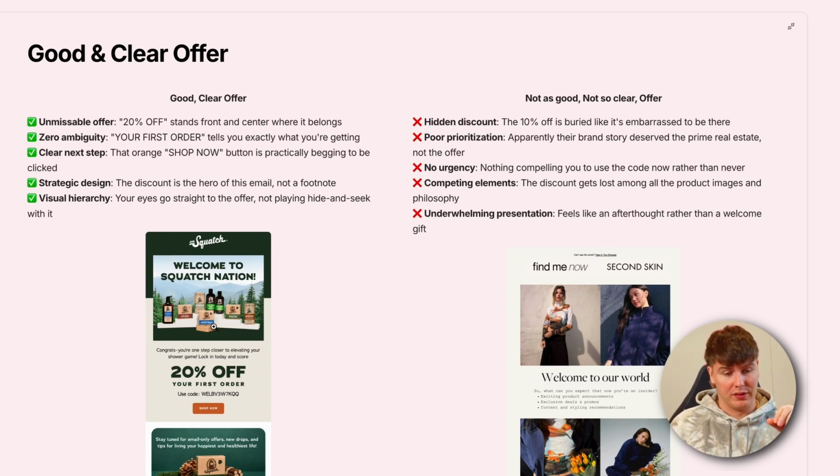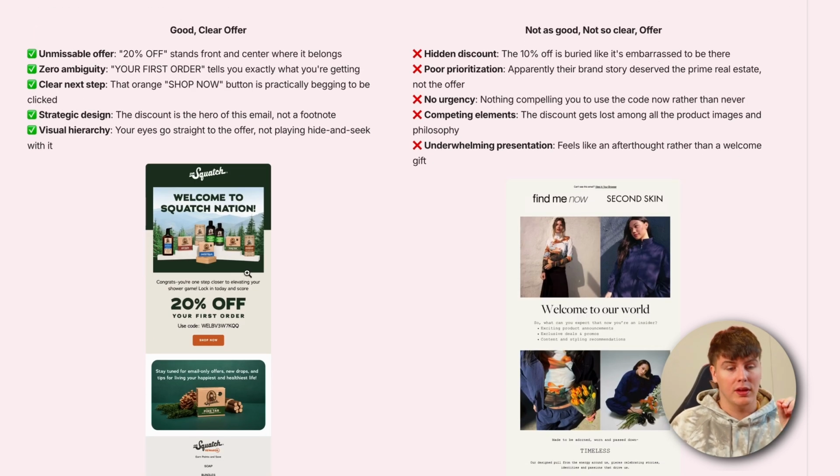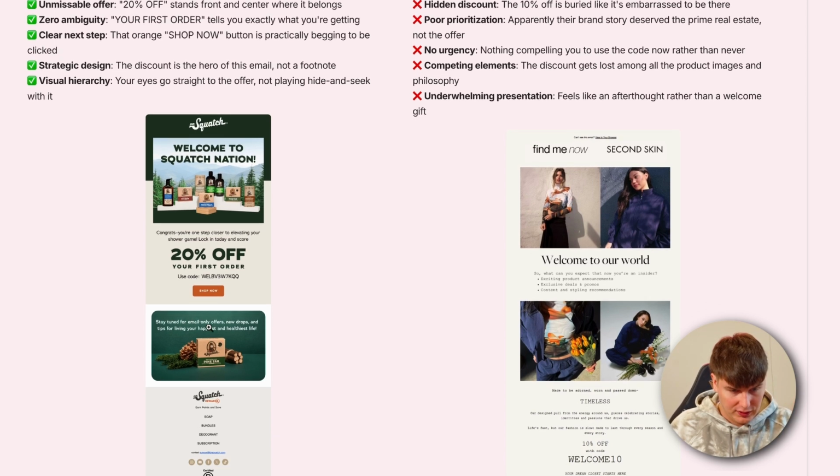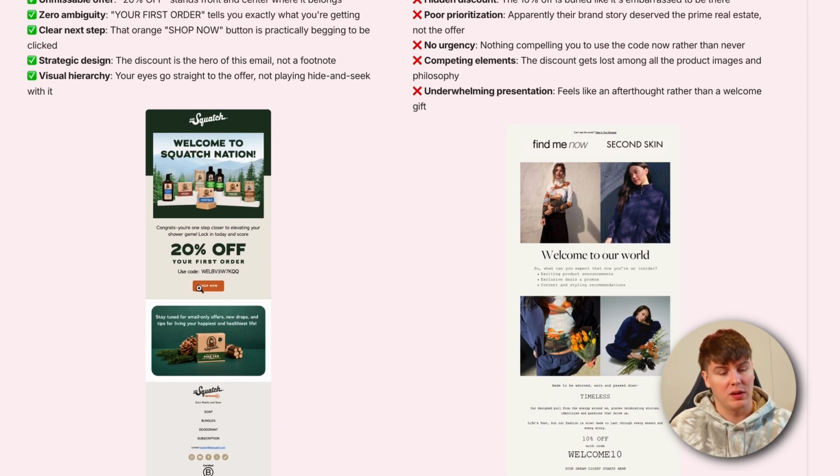20% off stands out. So the offer is unmissable. Lets them know this is on your first order only. There's a clear next step. You have a call to action, strategic design. The discount is in the hero of the email, and visual hierarchy, so your eyes go straight to the offer, and you're not playing hide and seek with it. So this is a great email. I think the call to action could be a little bigger personally, but other than that, great email.